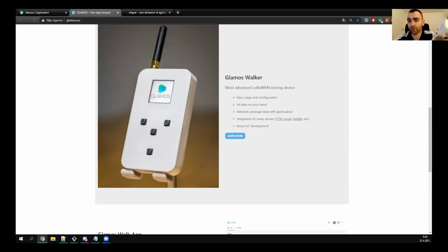What are the benefits of using it? Well, for example, you can send different messages easily and fast wherever you are. You don't need, like with some other devices, to go to a computer, reprogram it, and similar things. Or with most devices, when they join on OTAA, they will give you some spreading factor, which is not possible to change. With GLAMOS, after joining a network, you can set up whatever spreading factor you want, change it, and do fast testing. So how can this be good?